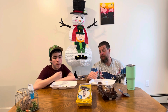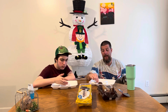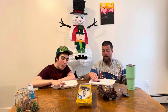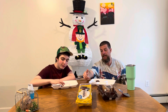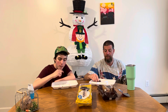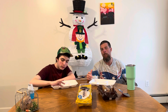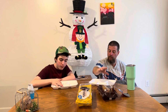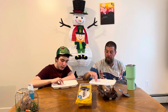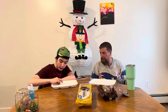Full disclosure, to me, they're both delicious. Yeah. And me being cheap, as my father would call it, I would 100% get this one over this one, because I can't really tell the difference. And if I'm looking for a Pinwheel and I don't want to spend the $5, I definitely get the Great Value. I think it's good.